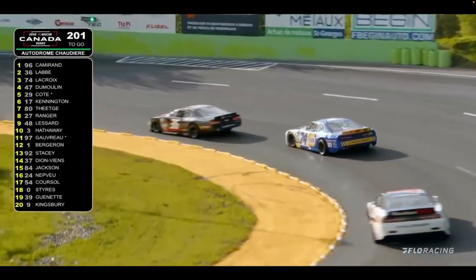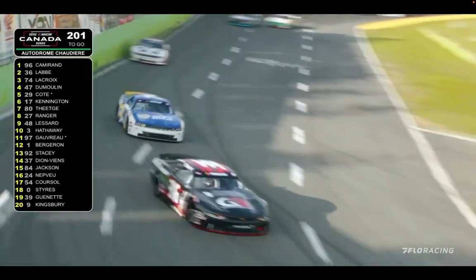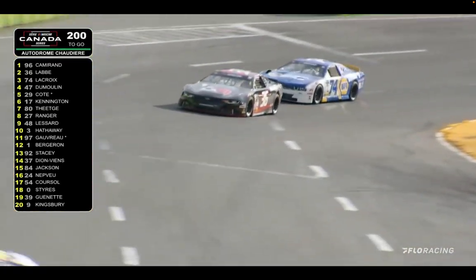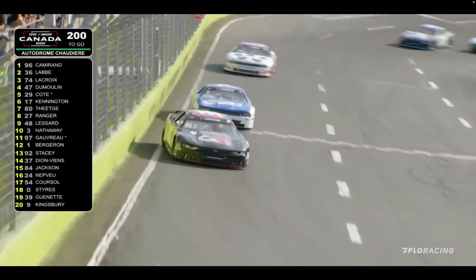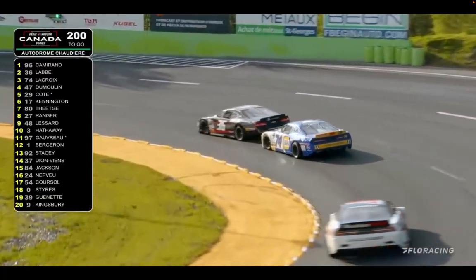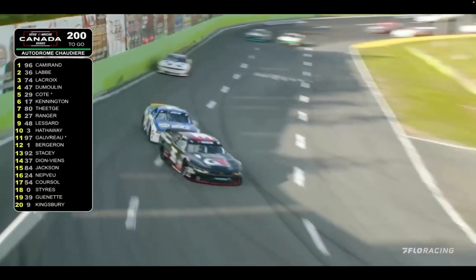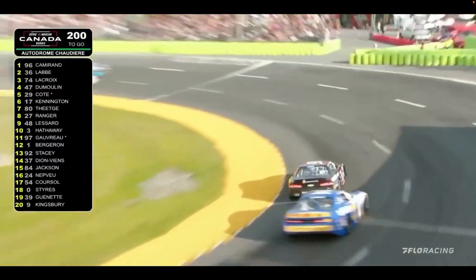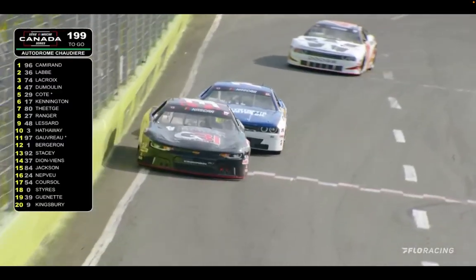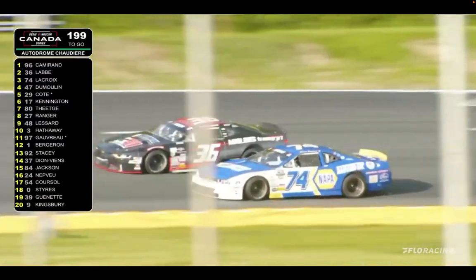So the running order: Marc-Antoine Cameron, and then the 36 of Alex LeBay, 74 of Kevin Lacroix, Dumoulin 47, Cote in position number 5. Great battle deep in the field between Larry Jackson and the 84, the 37 of Simone Dion-Vienne, as we look at Kevin Lacroix pressuring Alex LeBay for that 2nd position. 100 laps complete. Marc-Antoine Cameron continues to lead the way, but Kevin Lacroix in the 74, the driver to watch right now.